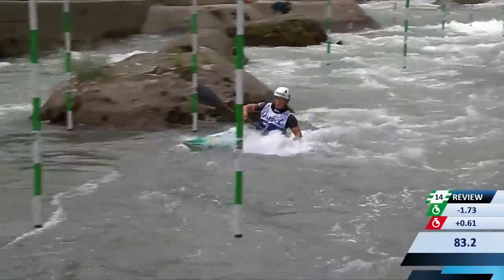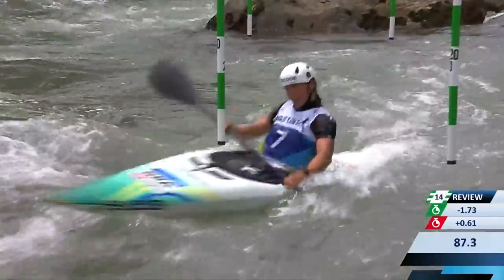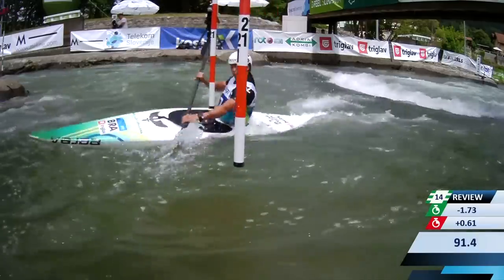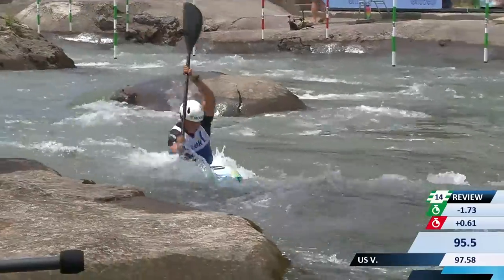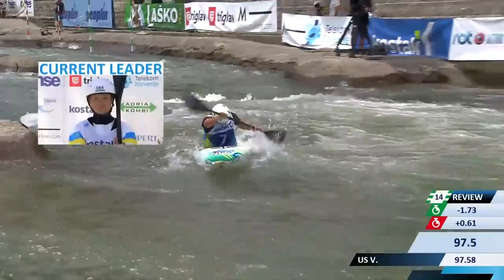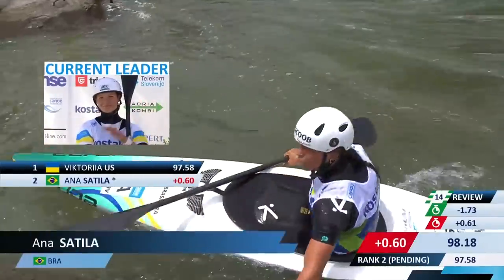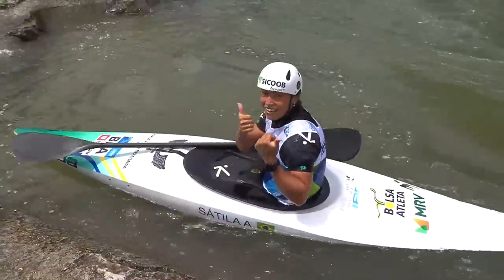Yeah, review on gate 14 was very tight, so we'll see what the outcome is of that. It is important to keep your head fully in the gate, especially on these tight staggers. Yeah, and the judges have a number of different camera angles, particularly on the upstream gates, that they can look at to just review the penalties. And into second place, Ana Satila, currently showing a clean run. There is that review, as Noemi was just saying, on gate 14.